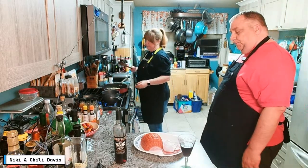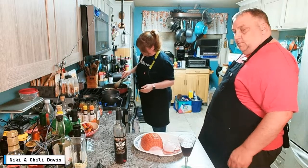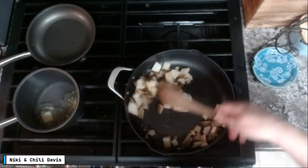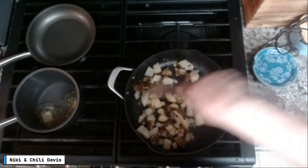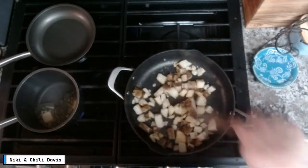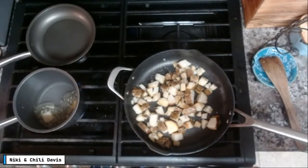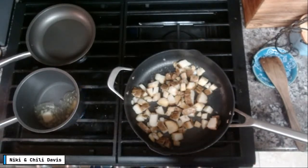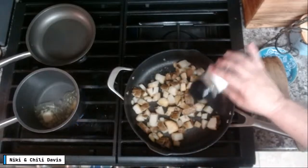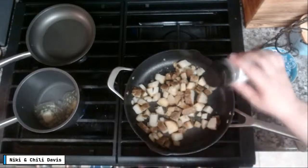We're going to flip these. And you can kind of see they're starting to get a little brown on the underneath. Alright, so we're going to do garlic and herb. I'm also going to hit these with a little bit of pepper, just because we like salt and pepper too on our potatoes.